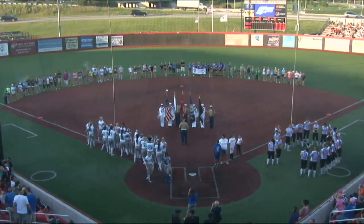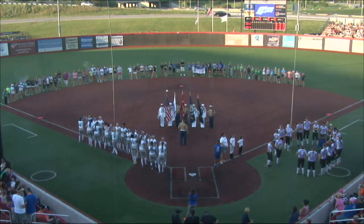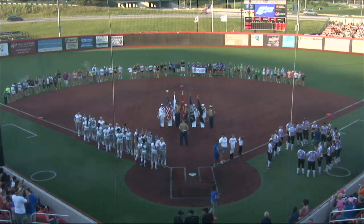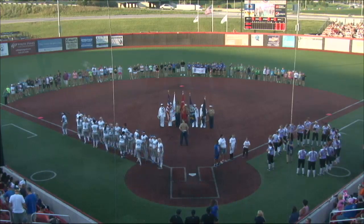Well, with the wind blowing the way it is, it should give the offense the advantage. But what the Bandits and the Charge need to do is get their hits early and often. They really need to find the gap. That's what Coach Roman Ford talked about, was his hitters are starting to find the gaps more, and that's what the Bandits need to do in order to get people on base and get runs across.